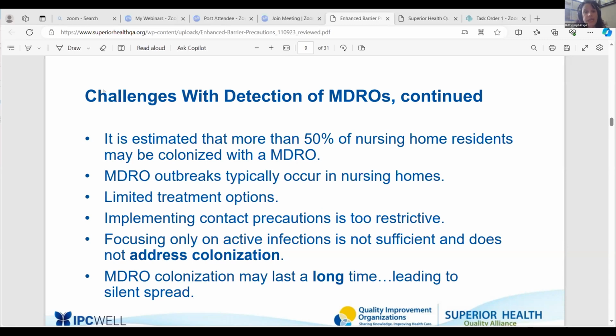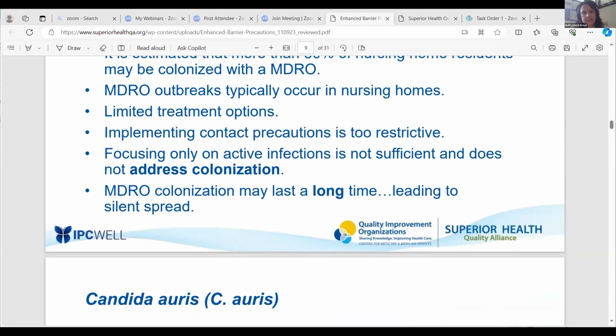And we can't just focus on active infections, because as we've seen with the research, that is not sufficient in actually addressing the silent spread of colonization. In addition, we know that MDRO colonization can last for a really long time. So this is why we have to take different preventative measures. Next slide, please.